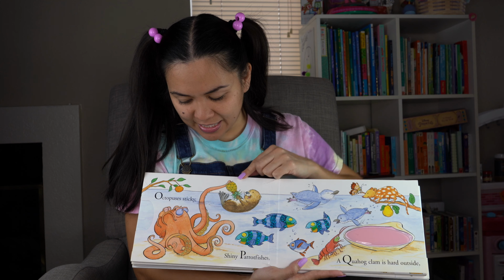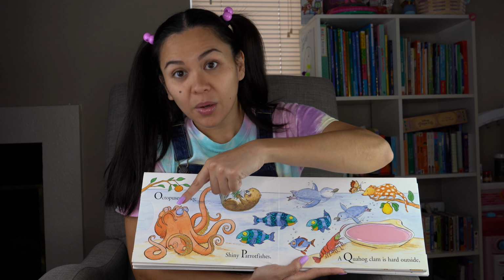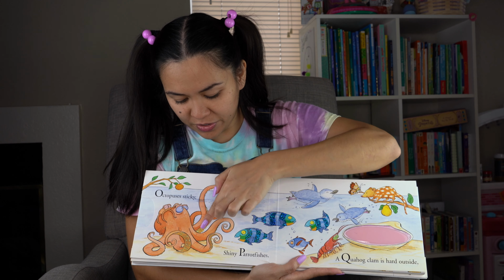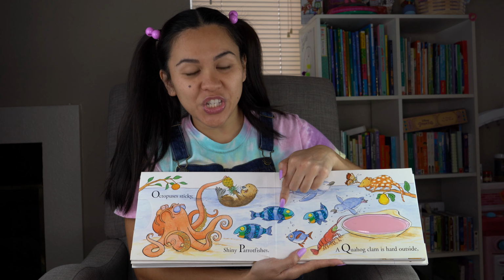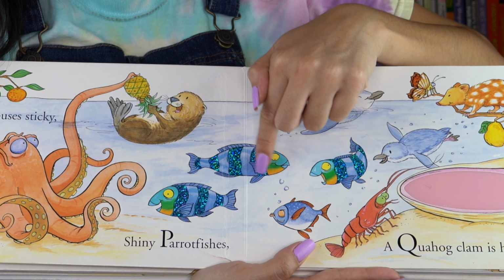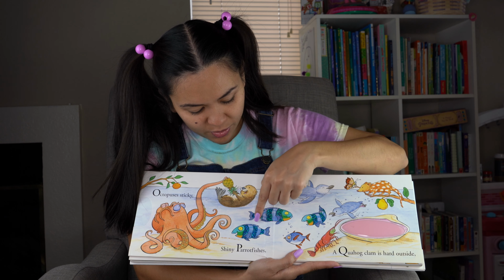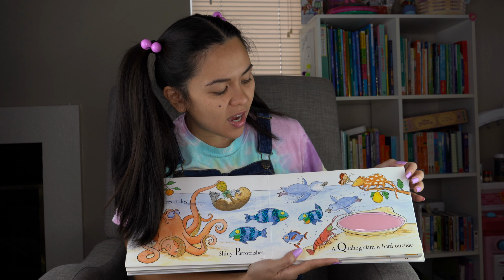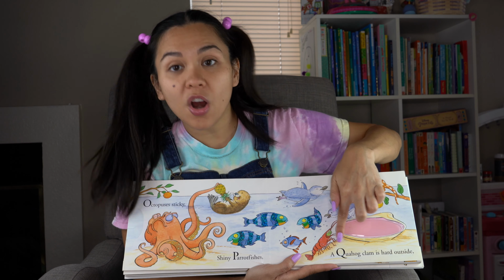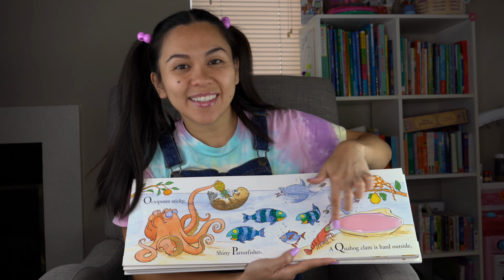Octopus is sticky. Where's the sticky octopus? Right here. Ooh, my finger is sticking to the tentacles. Shiny parrot fishes. Ooh, see, it's shiny like the shimmery dragonflies. Wow, beautiful. A quahog clam is hard outside. You see, it's hard on the outside, but squishy on the inside.